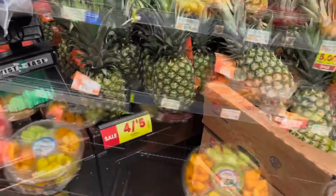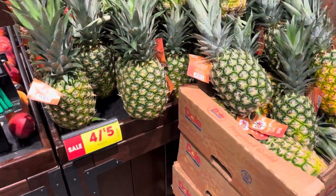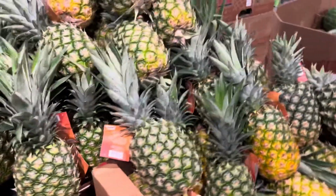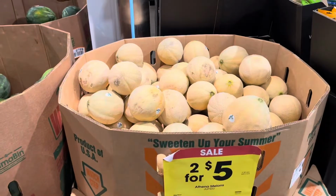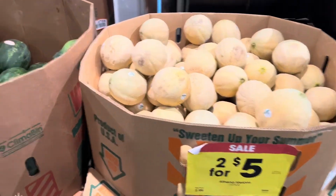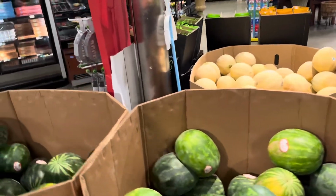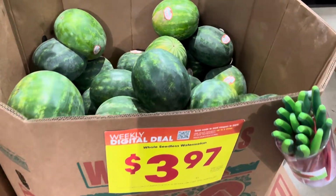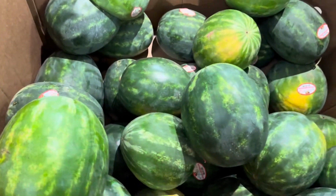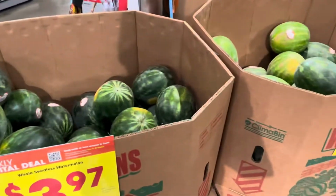Let's go see what the whole fruits are. Well, over here you've got pineapples are 4 for $5. 2 weeks ago they were on the weekly digital deal for 99 cents a piece, and I grabbed 2. Over here the melons are 2 for $5. The honeydew melons, you can get 2 whole honeydew melons and cut it up for one of those bowls. And these this week are $3.97 if you have the weekly digital deal coupon. That's a big watermelon. That's definitely way more than what's in that bowl for $10.49 over there.